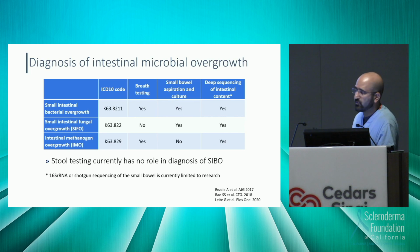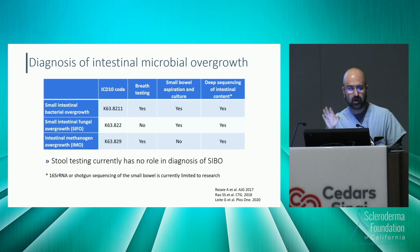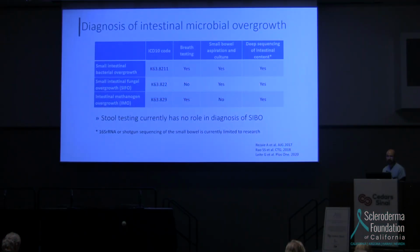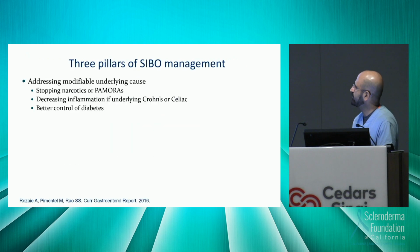Tests looking at the DNA signature of these microorganisms are coming, but it's not really primed for clinical practice yet. And the stool tests that you probably have seen commercially do not diagnose any of these. They're not primed to do any of these because stool is representative of the colon and not the small bowel, all right? So keep that in mind.